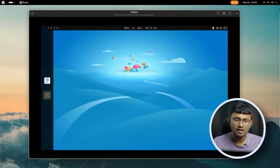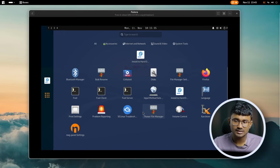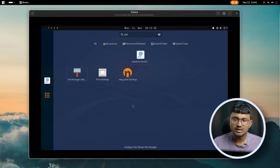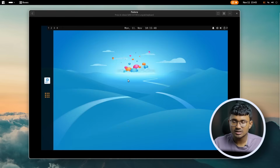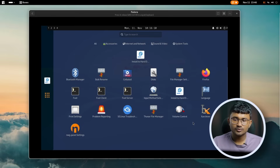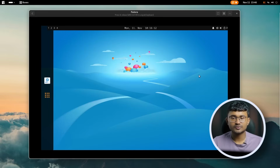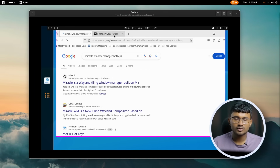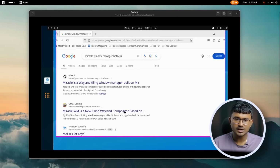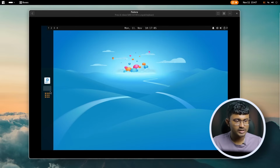Okay, so there are a lot of things that I don't really understand in this. I don't know why they have not really provided any kind of settings. There's a settings page that is for the panel. If you open the edit page by mistake, you can't really close it. I tried almost every shortcut, but the weirder part is, even if you check in Firefox, maybe just search for Miracle Window Manager hotkeys, there is not a single website providing that, and I don't really know why.